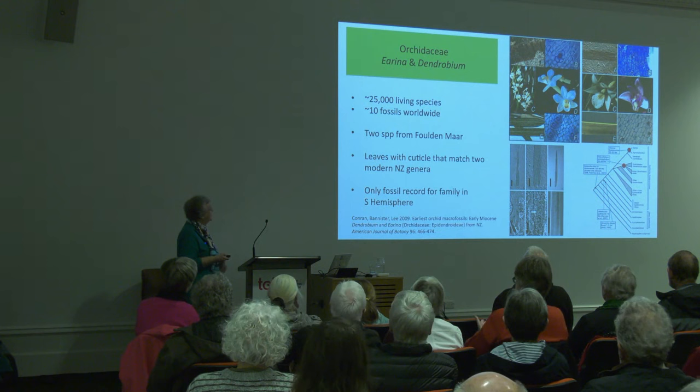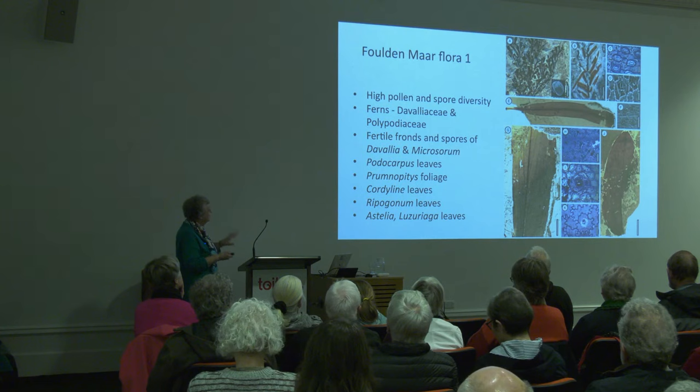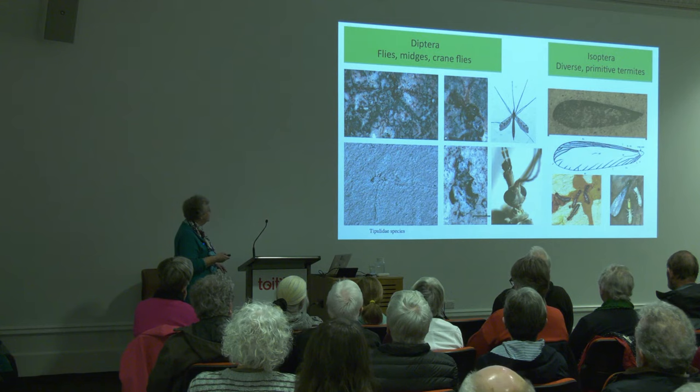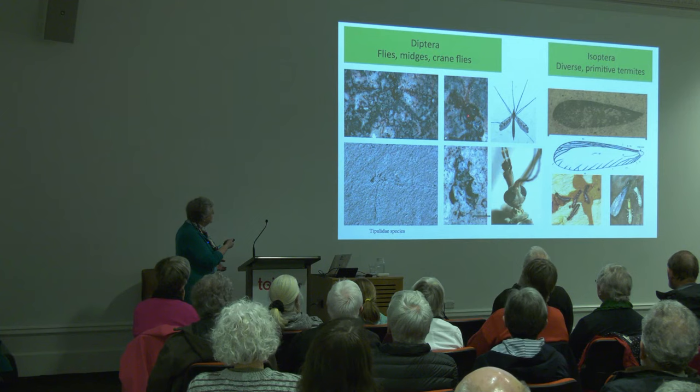So I'm going to very quickly go on because look, I'm looking at the time. So Foulden Maar flora is very interesting and exciting. We know a lot about it. We can reconstruct the forest that was growing around the little lake. But then we also have insects. And fossil insects are very rare indeed. Some of them here don't look much, but look, they've got eyes preserved. So we've got flies and midges and things.